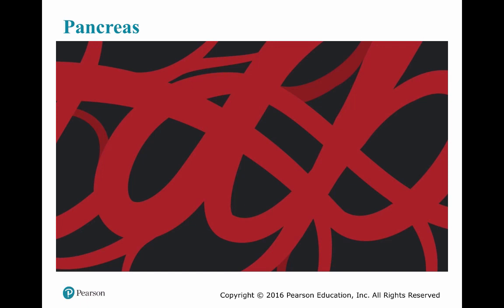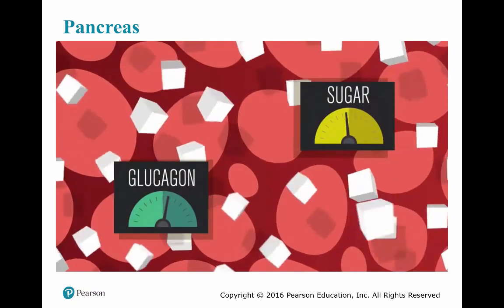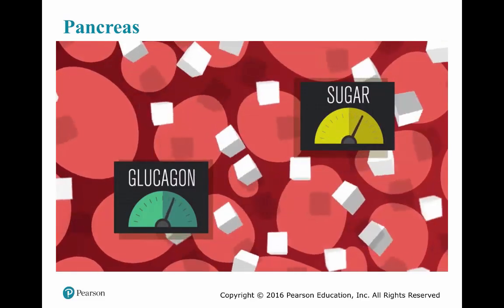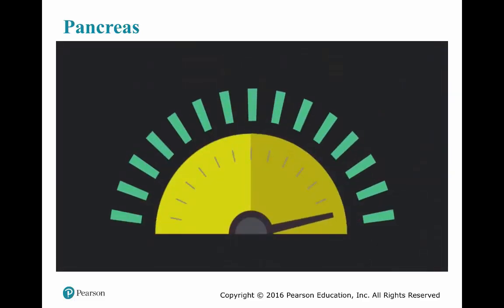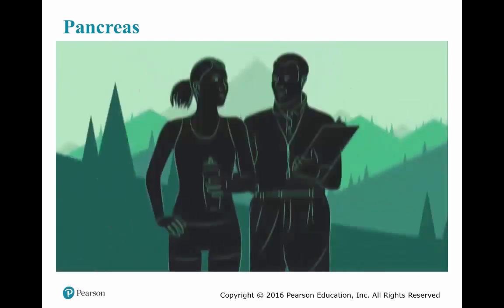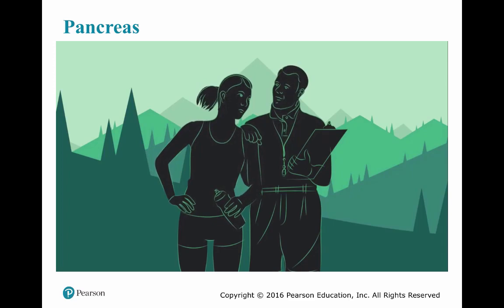Without regular insulin release, sugar steadily builds up in the blood, eventually hardening the blood vessels and causing heart attacks, kidney failure, and strokes. The same lack of insulin deprives cells of the energy-rich sugar they need to grow and function. People with diabetes also tend to have higher levels of glucagon, which makes even more sugar circulate. Without this internal health coach, our sugar levels would go haywire, and we wouldn't be able to digest important nutrients. But like any coach, it's not the pancreas's job alone to keep us healthy. It needs our conscious participation too.